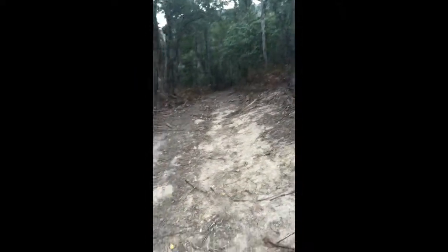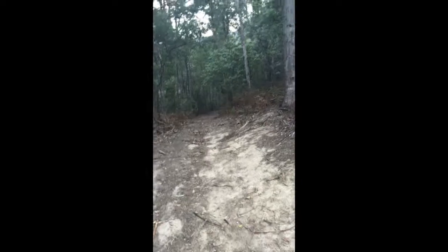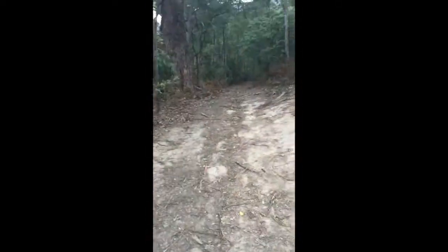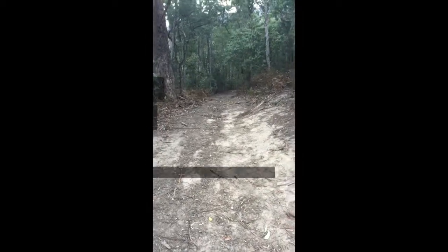Basically to get it, take the old farm road just past Cascade Brewery, about a 2-3k drive up here, hit the parking lot down here. It's a pretty short walk to the waterfalls, so yeah, see you in a minute.